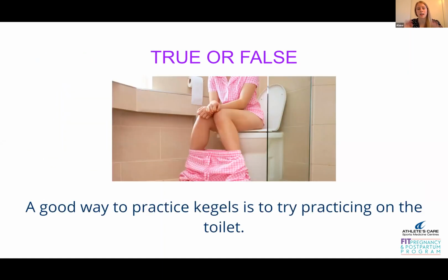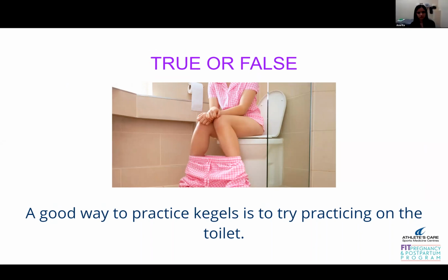So another true and false, last one, I promise. This is related to pelvic floor, and I get a lot of questions about this in clinic, so I wanted to see what you guys thought. A good way to practice Kegels is to try practicing on the toilet. What do you guys think? If you don't mind, just throw it in the chat there. Let's see. True, false, true. Yeah, false, true. Yeah, a bit of a mixed bag here.